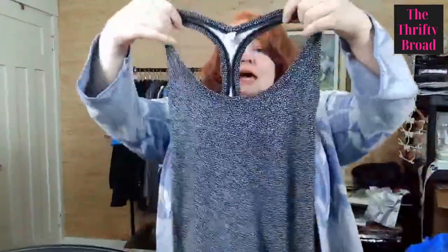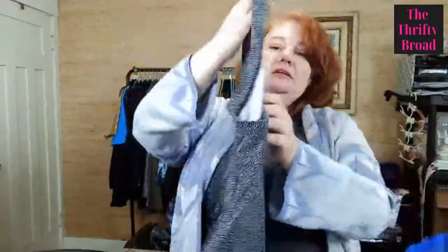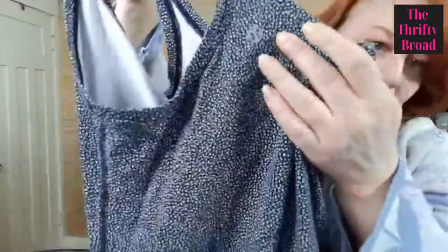So I at least know what size it is. Style will be harder to find. Has a Lululemon logo on the back there. And I don't think it has any more information on it. There's no pockets, so there's no size dot. So I think about $25 for that.